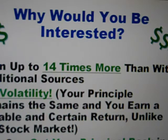Why would you be interested in doing private lending? You can earn up to 14 times more than what you get in the traditional sources, like a money market certificate and bank account and that type of thing. There's no volatility. Your principal remains the same, and you earn a reliable and certain return, unlike the stock market. The stock market jumps up and down and sideways. Today you could be making money, tomorrow you could lose money. While the other folks who are doing this are jumping out the windows, you're going to be happy because your rate's going to be the exact same thing as we agreed on.